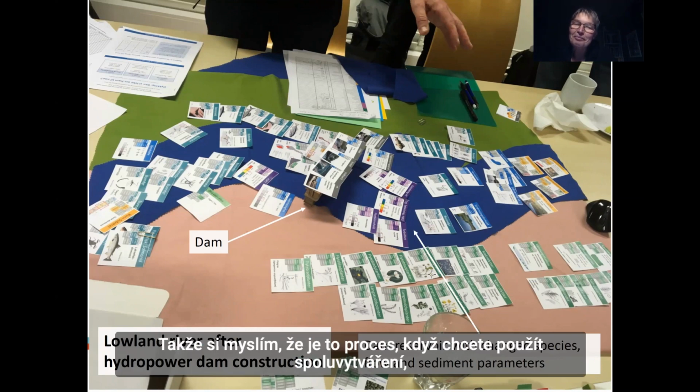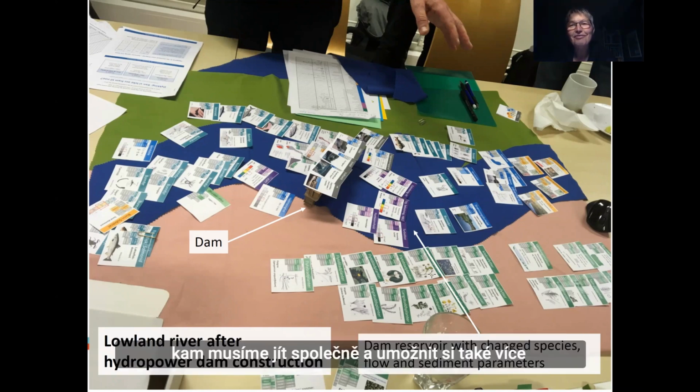So I think it's a process when we want to use co-creation, where we have to go together and allow us also to step more into this being just a human there and open up for creativity. And then just afterwards sort out what can be related again to some administrational structures that are necessary.